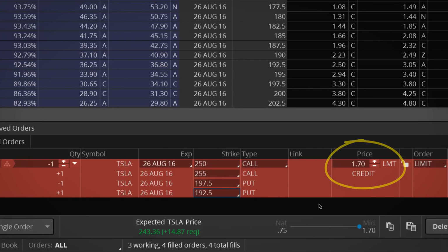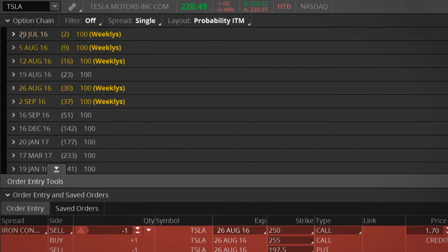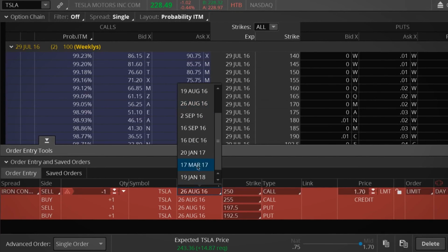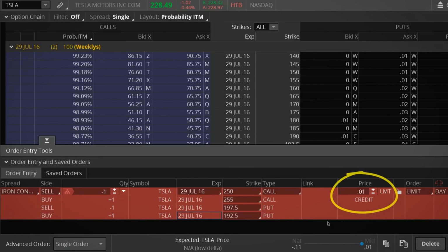Now let's see what this iron condor will be trading at in the future if the stock price and implied volatility don't move. To do this, we can just look at the same trade but with only 2 days to expiration rather than 30. So we're just going to change the expiration of our order to the July weekly options that expire in 2 days. You can see the net price of the iron condor is just at 1 cent.